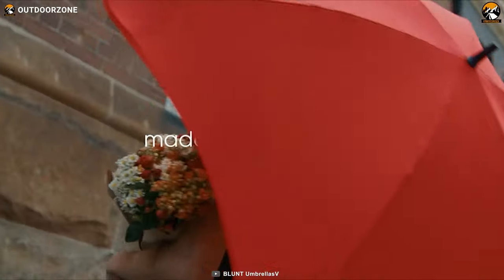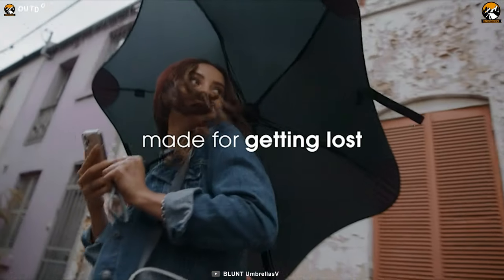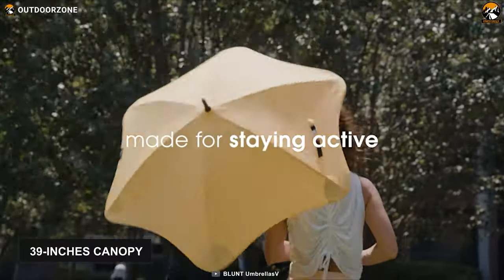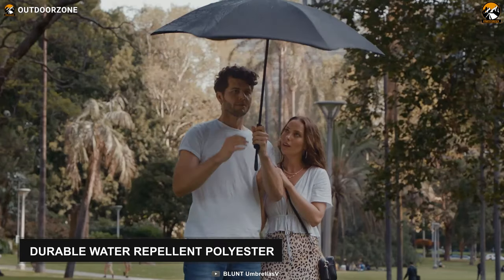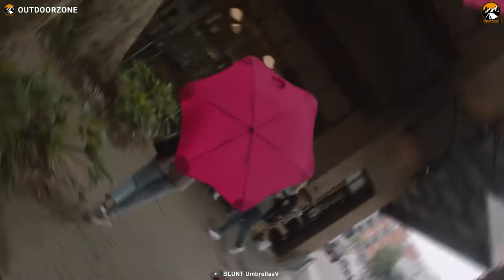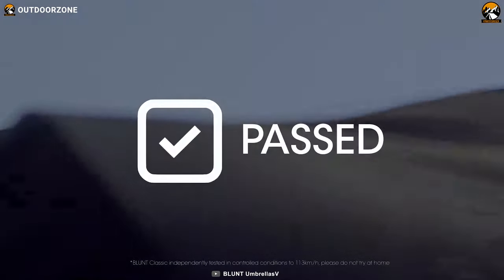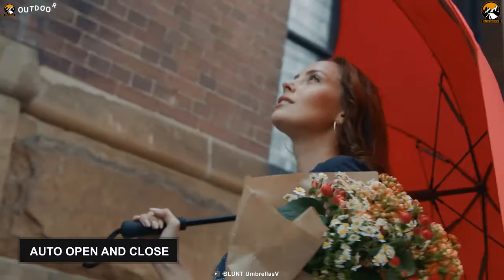Offering excellent wind protection and boasting all the premium quality features, this Blunt Metro Travel Umbrella can be your true companion for commuting to congested areas. This umbrella comes with a high-quality 39-inch canopy, which is crafted from durable water-repellent polyester. This canopy does not only guard you against harsh sun rays, but it also protects you from gale-force winds. This summer umbrella is simple to operate, as it comes with an auto-open and close feature.